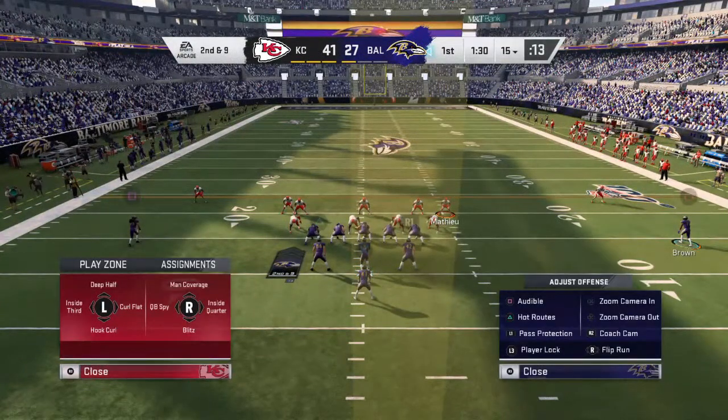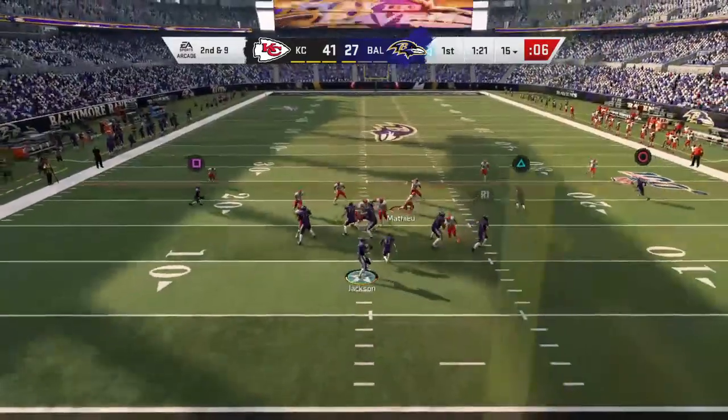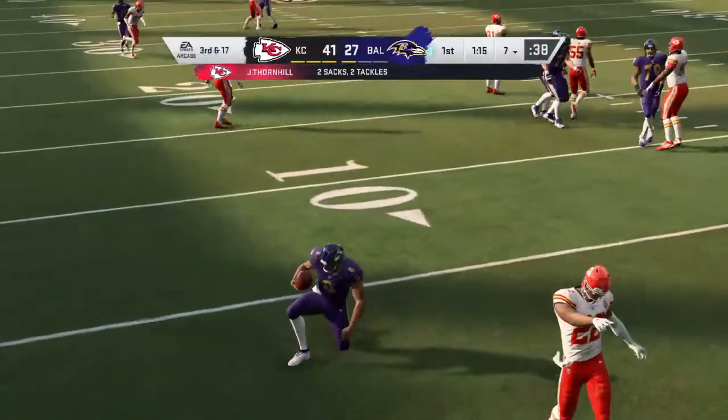Yeah, I don't think it was a big adjustment, but much more emphasis on making sure they knew where he was when he decided to take off and go. To throw again on second down. Jackson. And he can't find anywhere to go with it, and he goes down.